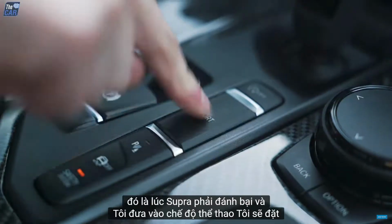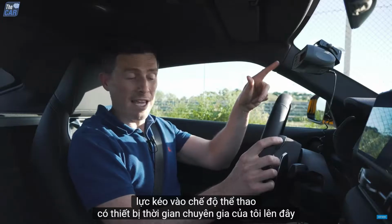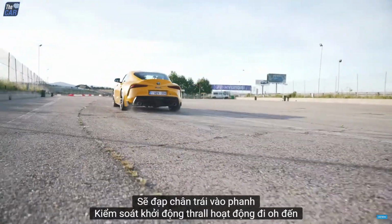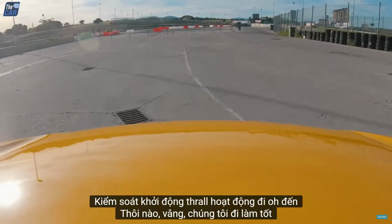I'm going to put it into sports mode. I'm going to put the traction into sports mode. Got my specialist timing gear up here. Got my left foot on the brake. Floor the throttle. Launch control active. Go. Oh, come on, come on. Oh, yes. There we go.